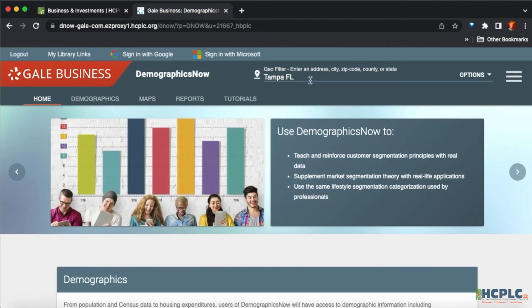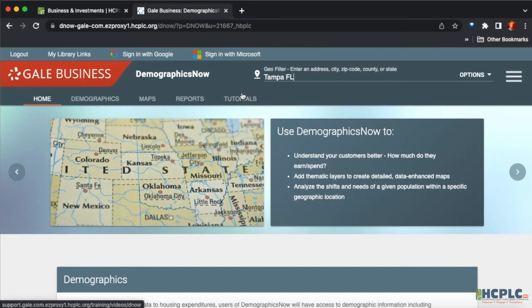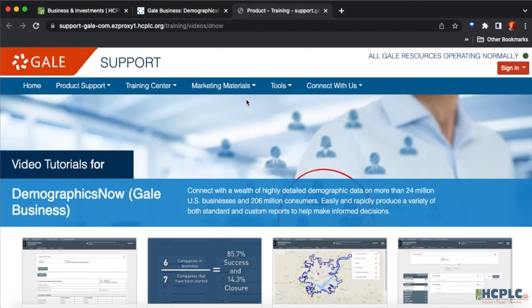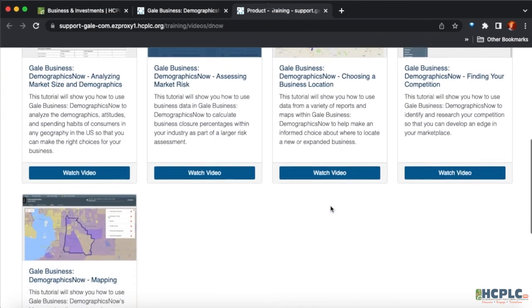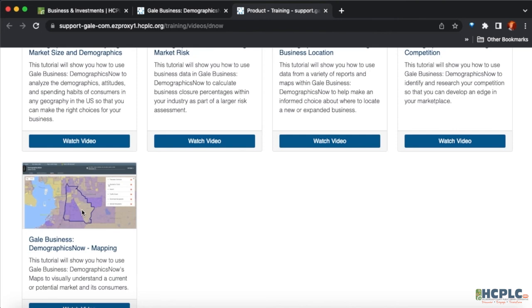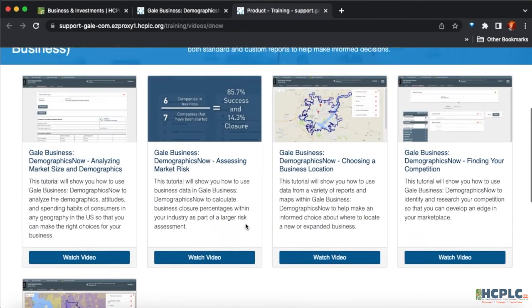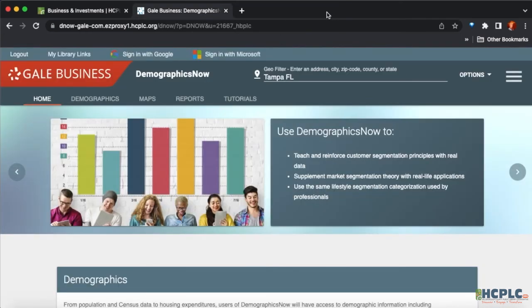After you've got your place set, you're ready to move on and start looking at some of these other options. You'll notice there are tutorials as well for this product, which is very handy. Take a look at some of these videos. They're very short, and this one is actually using Riverview. It's a pretty interesting general overview of using the product, but I'm going to show you how to use it more in depth right now.